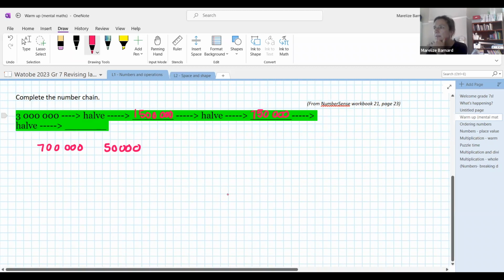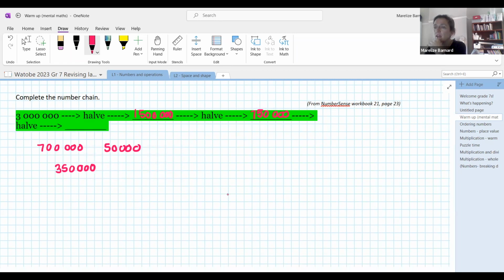And then you added the two together. Well done. So this is what Nicholas did. He took the 700, because 750,000 is a bit of an odd number, right? So we need a plan. His plan was to break the number up. 700,000, the half of that is 350,000. And then half of 50,000 is 25,000.